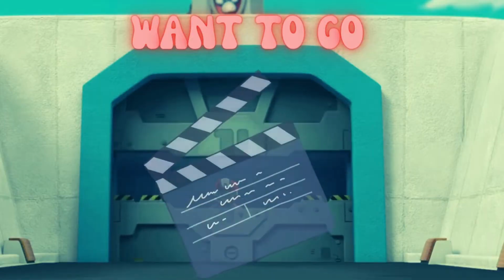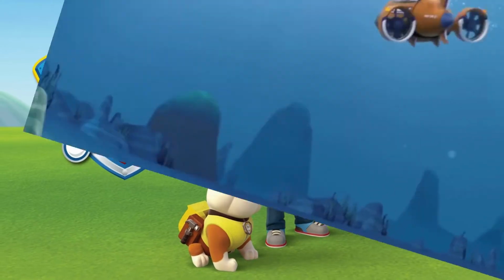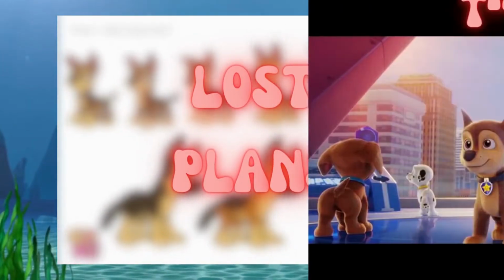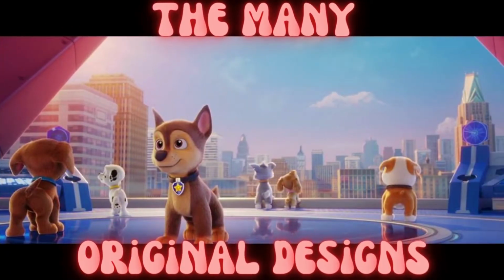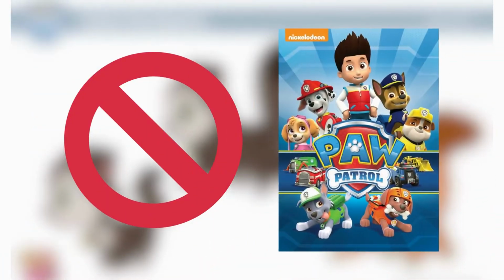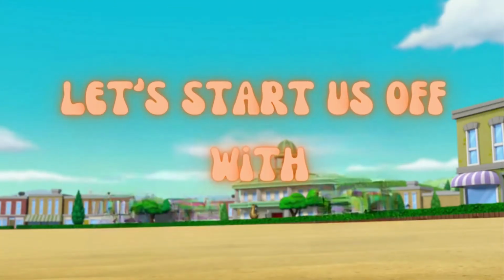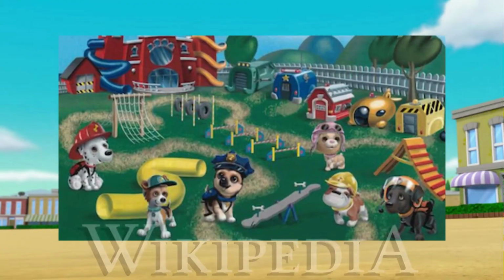Wanna go behind the scenes of PAW Patrol? Here we'll take a deep dive into the lost plans of the popular children's show and explore the many original designs and pieces of concept art that never made it to the final product. Let's start us off with this image from Wikipedia.